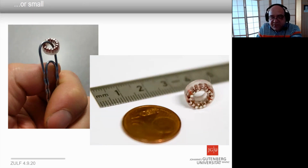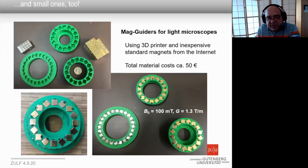So this is a magnet I made for Dima Butker's lab, which is about 1 centimeter in size, and the magnets have 1 millimeter. And I don't know what field it produces, but usually we use 3D printers and magnets that you can buy inexpensively from the internet to make these devices, and they produce about 100 millitesla in a gradient of 1 to 2 Tesla per meter, or something in this regime. Really strong gradients if you need them. You can, of course, make them smaller.